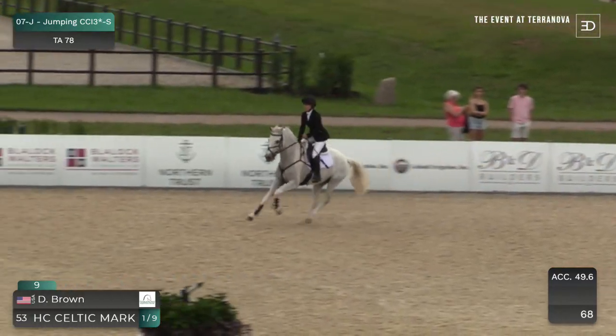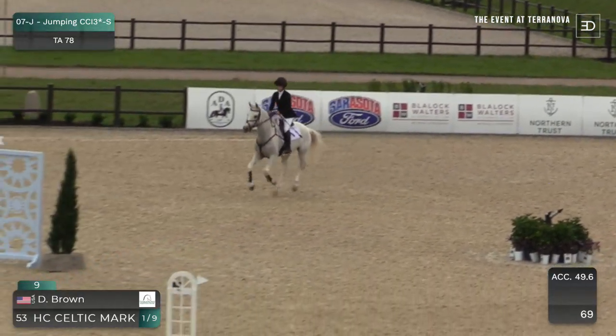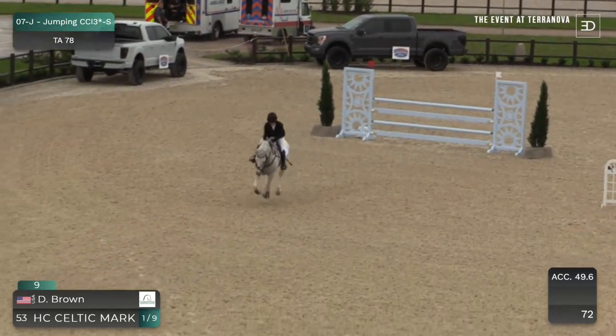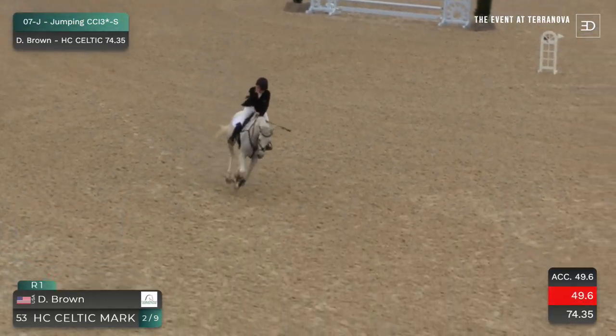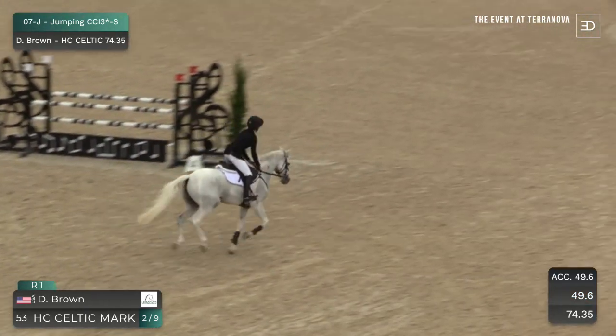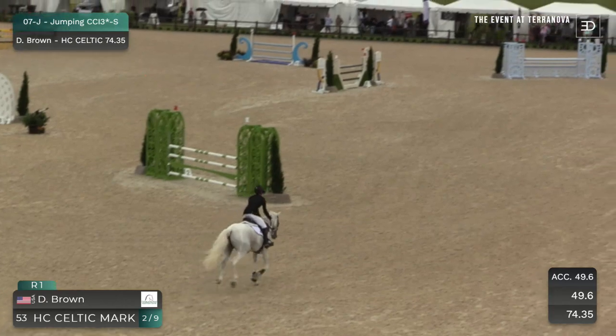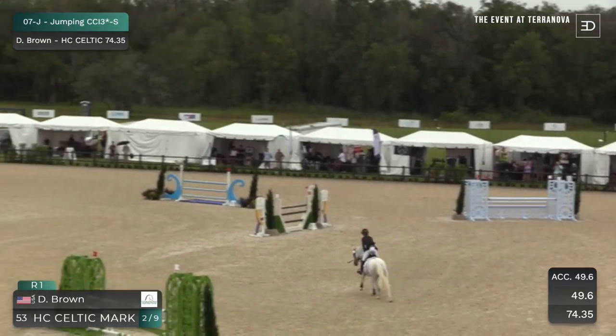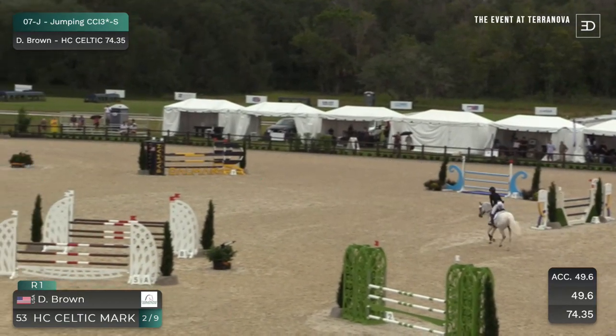Very nice. One more jump for hopefully our first clear. Let's see how it happens. She had to keep him off of it a little bit that time, but boy, she did a great job. What a wonderful round. And so she is the leader in the clubhouse, shall we say. We're going to watch that score very closely. She's on a 49.6.